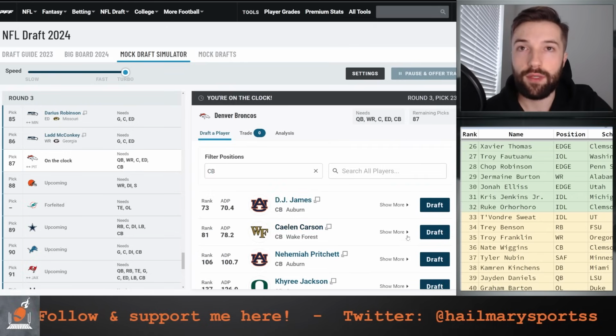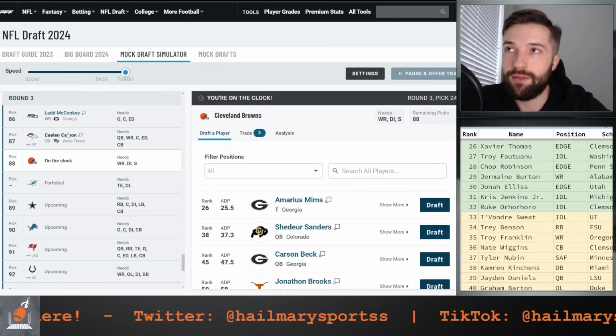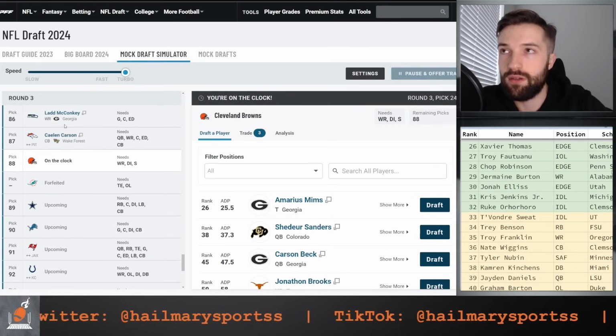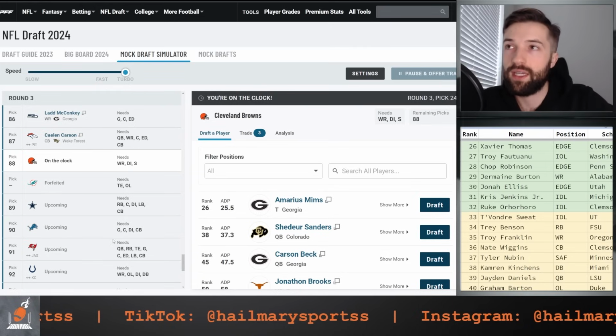But I'm actually going to go after Kalen Carson. I want a versatile defensive back. Yes, I gave you Levi Wallace. That was kind of a joke, but Levi Wallace also not necessarily the biggest addition in the world. I'd still go after Kalen Carson.